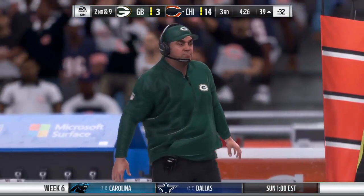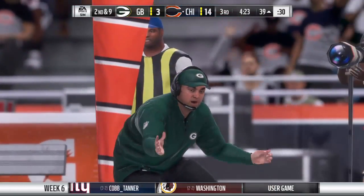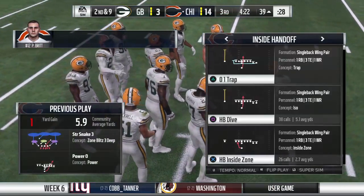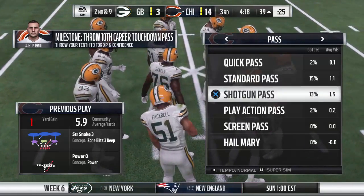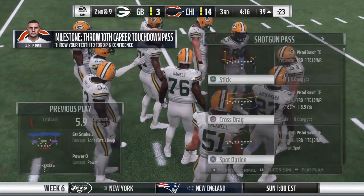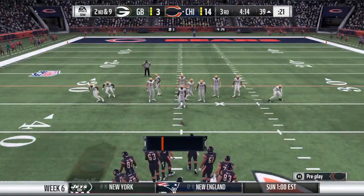Well, if the coaching staff's doing a good job upstairs, they'll file away what they just saw from the defense right there. They sold out to stop that running play. I'd say keep that in mind. They want to try that again. Go play action, hit them over the top. See if they stay on the ground for 2nd down.